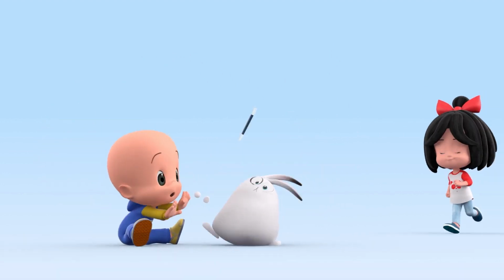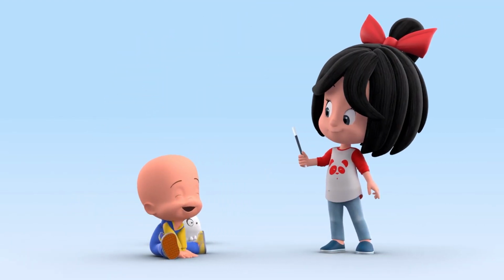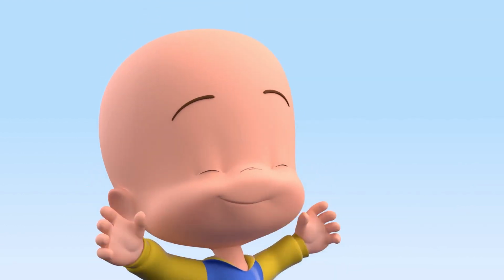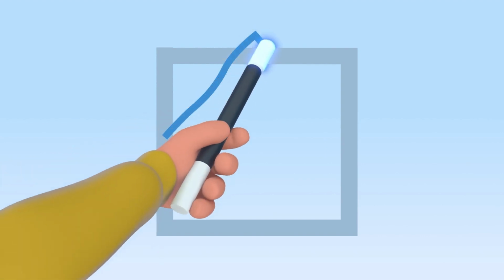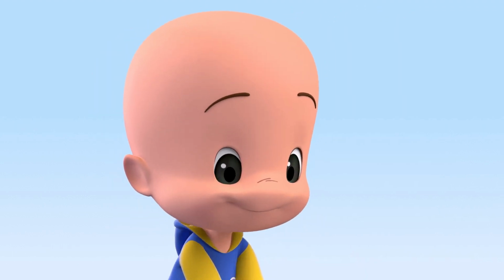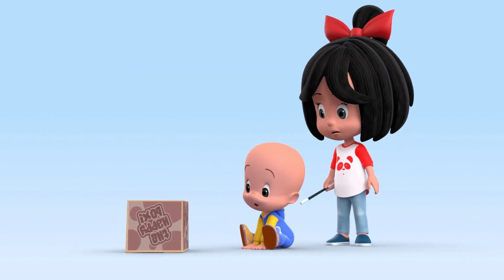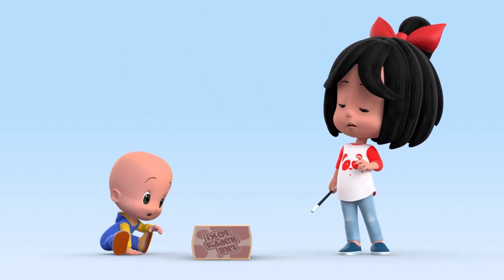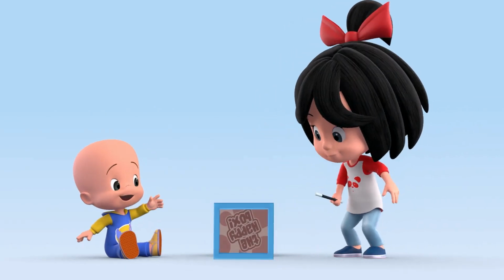No, it is mine. Let's learn the shapes. Are you ready, Cuquin? Yes, shapes. This is a square. Now you, Cuquin. Try again, Cuquin. Great, square. It's a square.